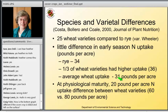In addition to that, Jose Costa, he's our wheat breeder here at University of Maryland, and Herman Delero, our former cropping systems person, and Frank Cole did a study where they looked at 25 different wheat varieties and compared it to the only cultivar of rye that was on the market at the time, and that was Wheeler. Right? And they found that there was very little difference in early season nitrogen uptake among the rye and the 25 varieties of wheat. The rye took out 34 pounds of nitrogen, and this is by mid-January. All right? A third of the wheat varieties actually were higher than the rye, all right? And the average wheat variety was not that different from what rye was, 31 pounds. So again, no huge reason for choosing rye over wheat. No reason to think that wheat is inferior, certainly.